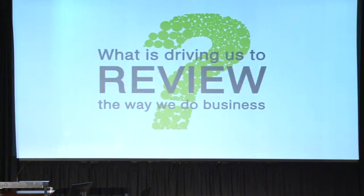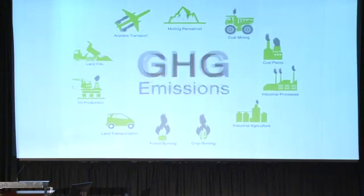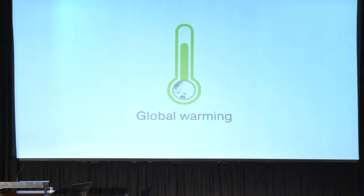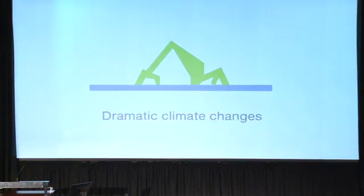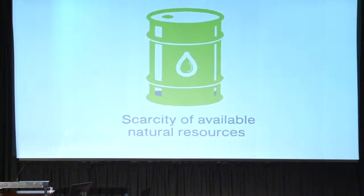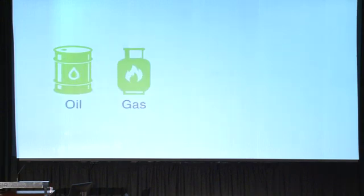What is driving us to review the way we are doing business? The increase in greenhouse gas emissions, such as carbon dioxide and methane, and the resulting changes to climates around the globe, is one of the reasons we're reviewing how we do business. We are also seeing a limited supply and in some instances a scarcity of available natural resources such as oil, gas, coal, and water.